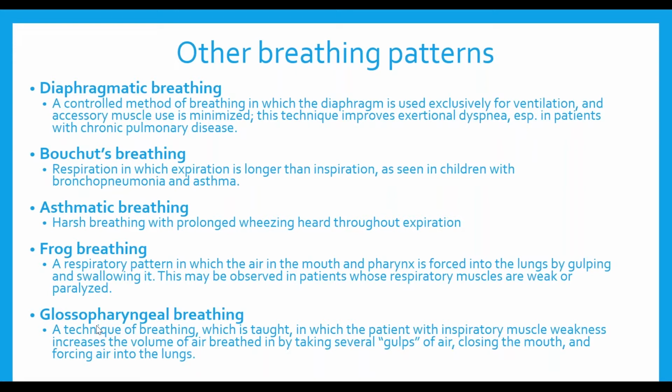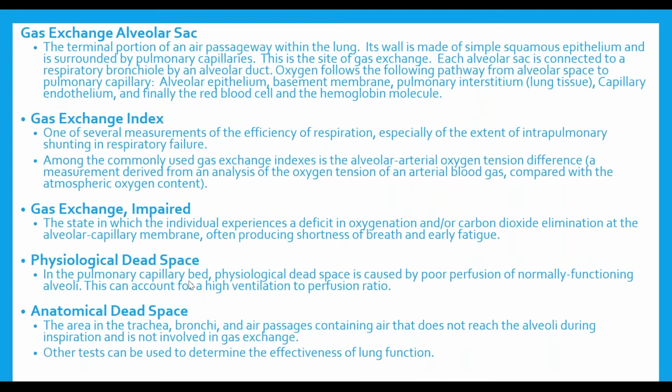The physiological dead space is more an area of the lung that has ventilation but no perfusion to it. In other words, the blood's not getting in there to go through. You get a lot of physiological dead space after somebody has a pulmonary embolus, for instance. It's a good example. Arterial blood gases may show up on the exam.